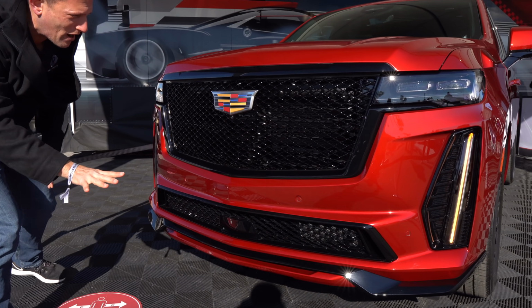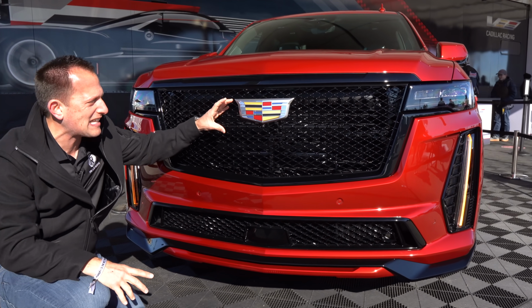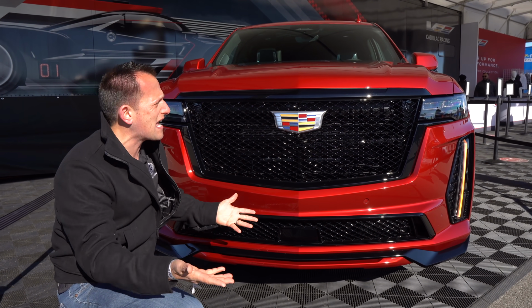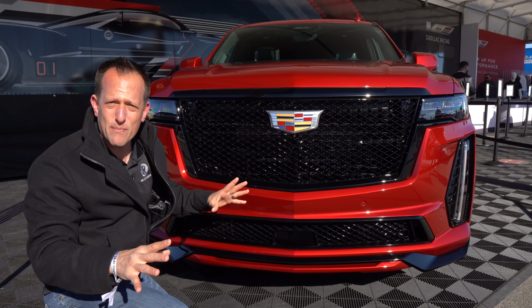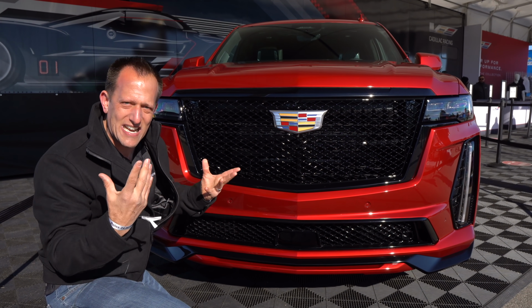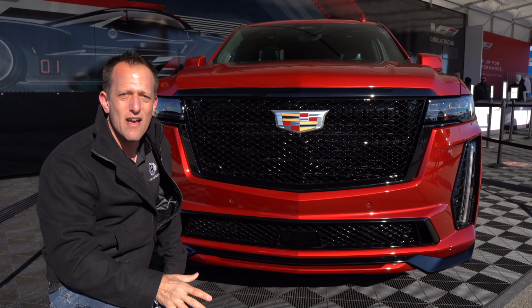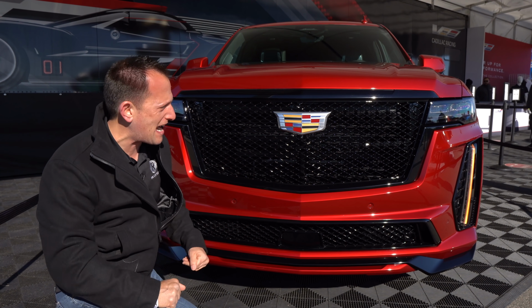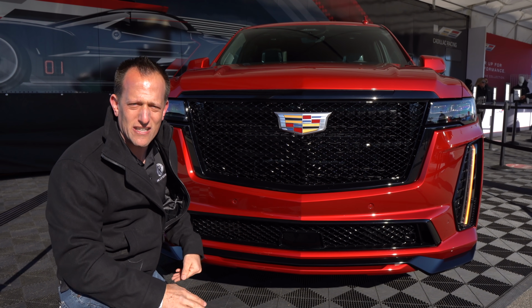Now, as we come across the front, that classic Cadillac badge, so much history. Like I said, you think of El Dorado, you think of all the different cars that have come through, but you know what? The Escalade is that SUV that really has done a lot for Cadillac, and really making it a V now kind of gives it that extra deserving attention that it really needs.